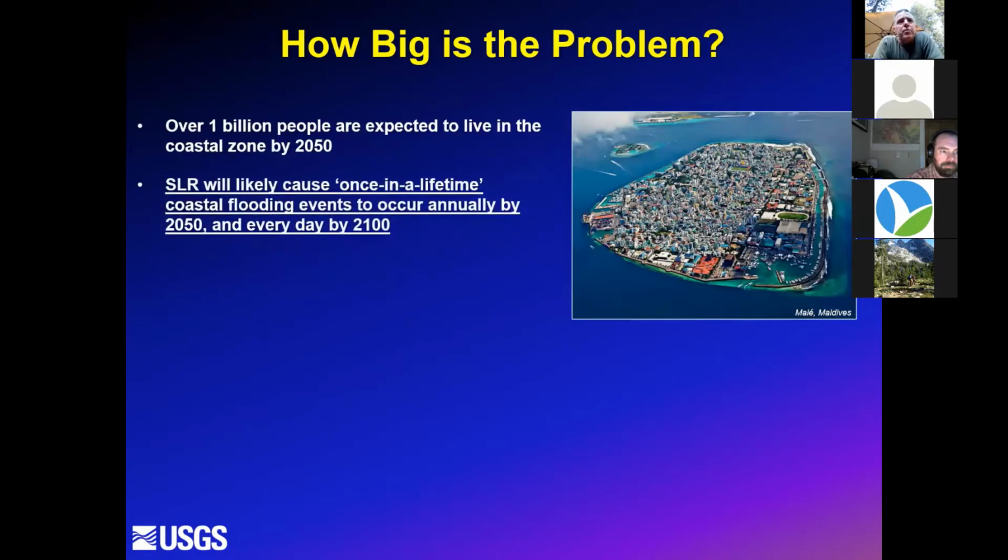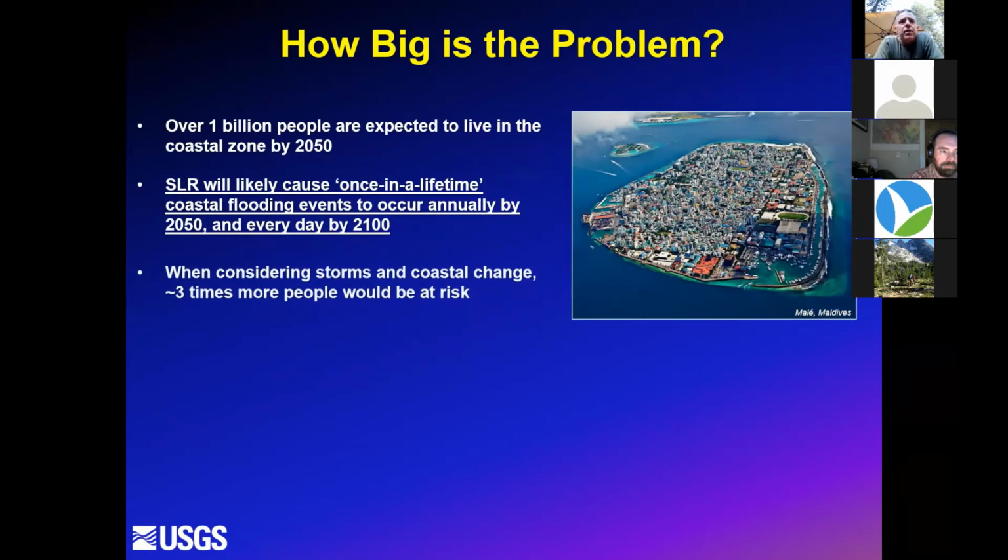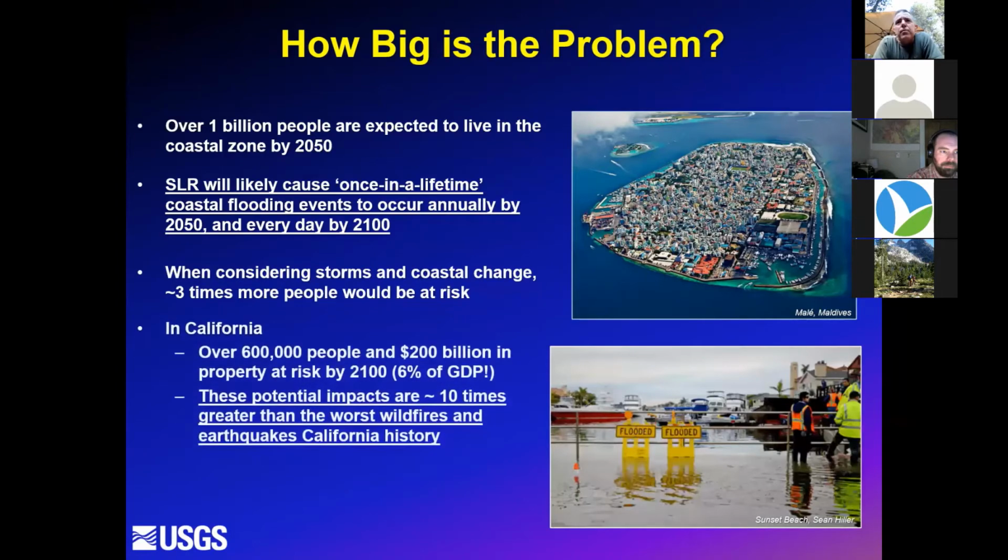So we've got 1 billion people soon to live in the coastal zone across the world. And in some of the work we've done, we've found that sea level rise is going to cause the once in a lifetime coastal flooding event to occur annually by the middle of the century and every day by 2100. So these impacts are just going to accelerate exponentially as sea level rise accelerates. But we also know when we look at the dynamic response of the coast and dynamic water levels, about 3 times more people are at risk of sea level rise and storm-induced flooding than from sea level rise alone.